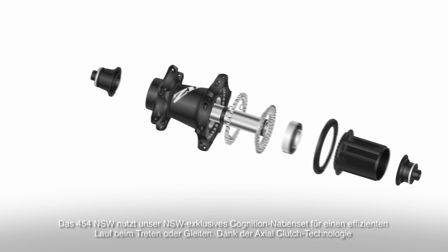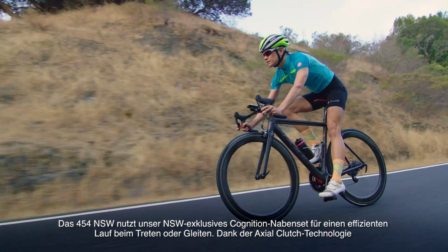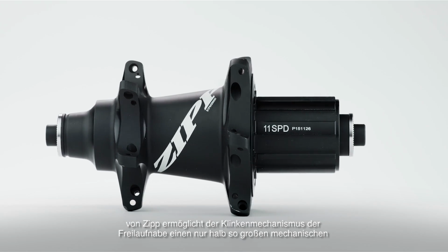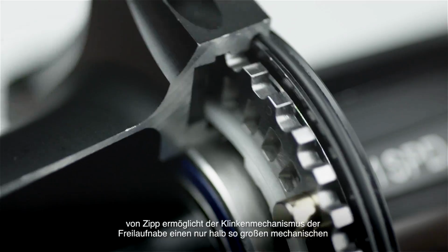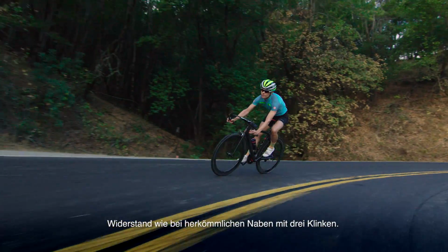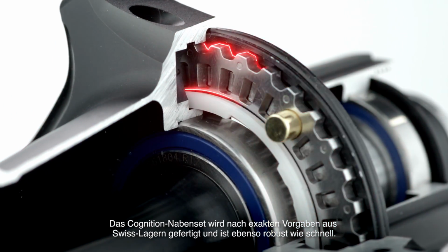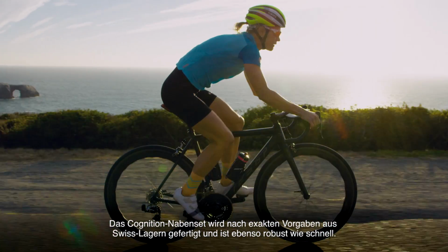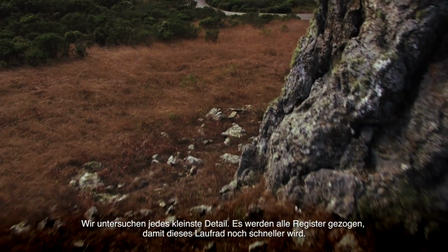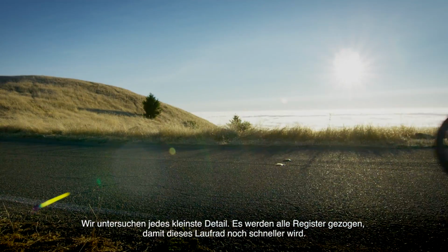Making use of the NSW exclusive cognition hubset, the 454 NSW rolls efficiently whether you are pedaling or coasting. Zipp's axial clutch technology allows the free hub's ratcheting mechanism to deliver half the mechanical drag of conventional 3-pawl hubs. Assembled with Swiss bearings, made to exact specifications, the cognition hubset is as robust as it is fast. We're going after every single nook and cranny. No stone is left unturned to make this a faster wheel.